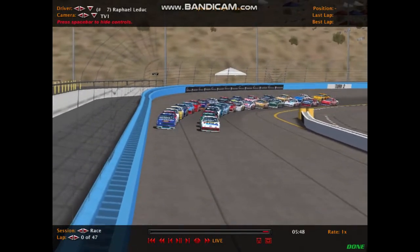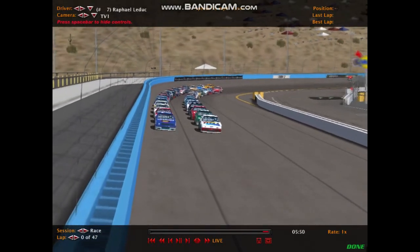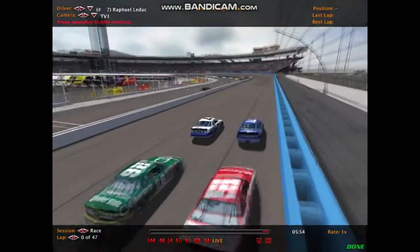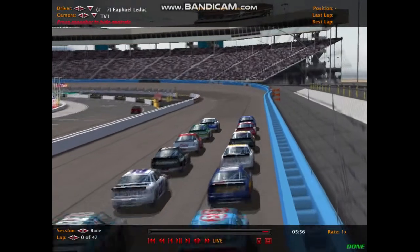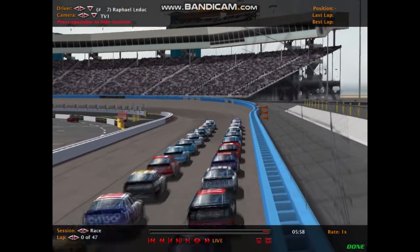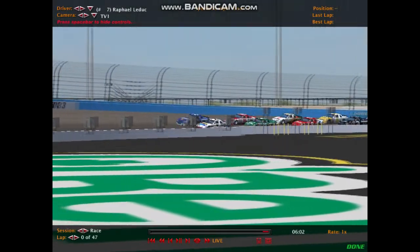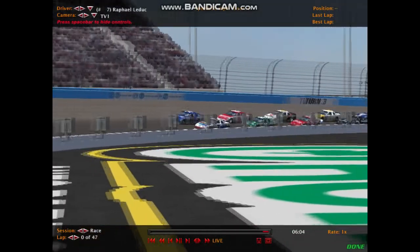Pace car's already ducked off on the pit road here. This is coming around what used to be turn 4 here at Phoenix now, and this is what used to be the front stretch. Now going to what used to be turn 1 is now turn 3. But anyway, it's Rafael LeDuc in the 7 car and Nathan Hudson on the outside. Hudson has a win this season.